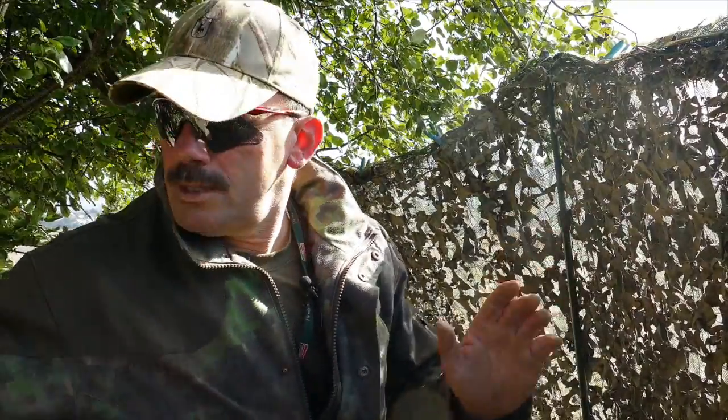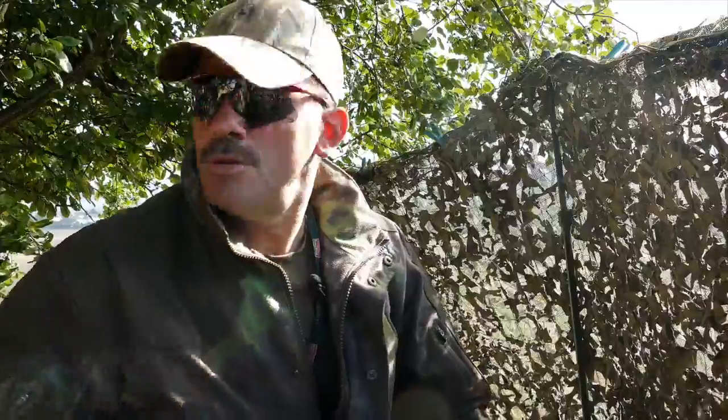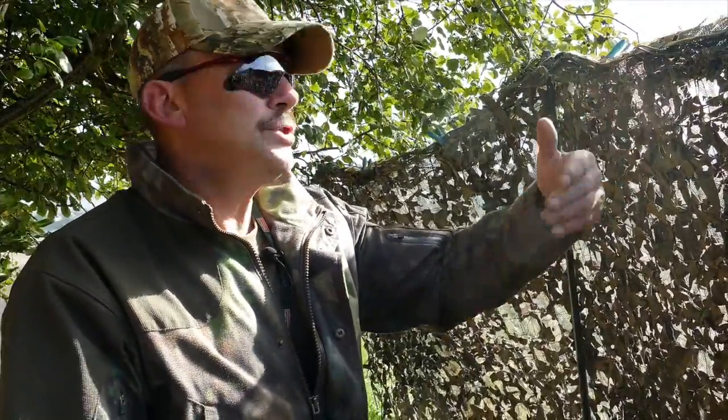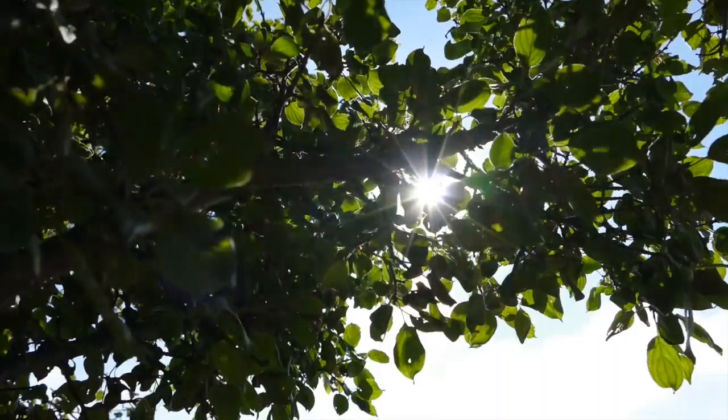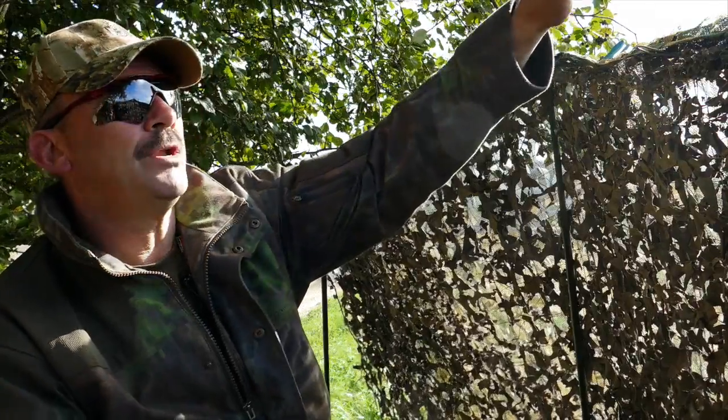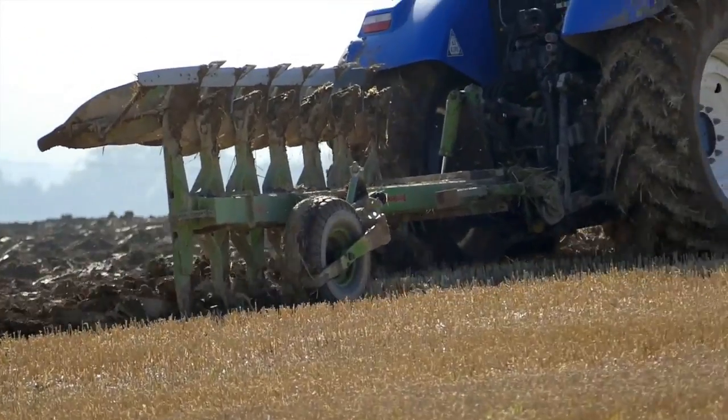We've got the wind. One of the good things about it, we've got the wind in our back, so it means the pigeons are going to be coming virtually straight into us. But on the negative side of things, I think we're going to have bits of sun that's going to go right across the front of us. So wind in the back, sun in our eyes. But as it's the last day on the stubbles, we'll put up with that and we'll see how we get on.